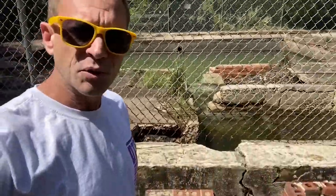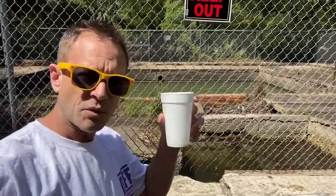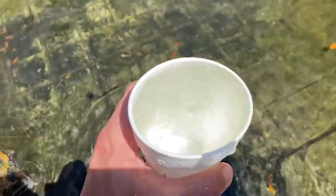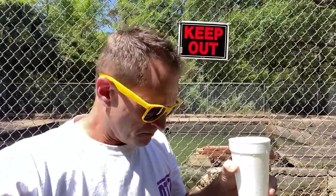Wow. Okay, I'm stepping into the pool. I'm going to get a cup of water. Very slippery. Sissy told me that people come down here with jugs and just fill up water and take it with them because they still believe that this will heal many, many things in your physical world. Tastes very sulfury. Smells very sulfury over here. Tastes good. I don't mind the smell of sulfur whatsoever.